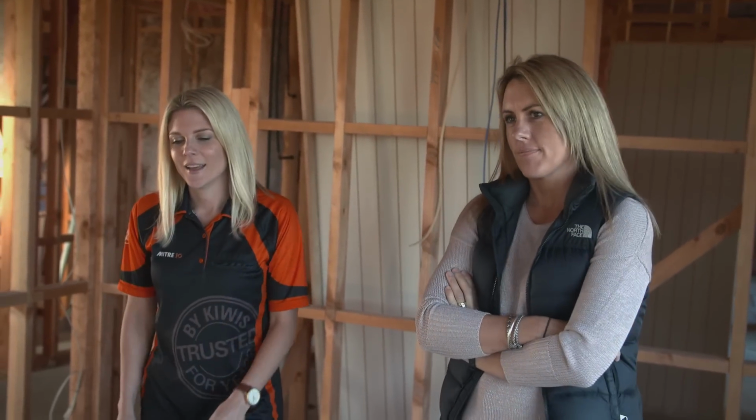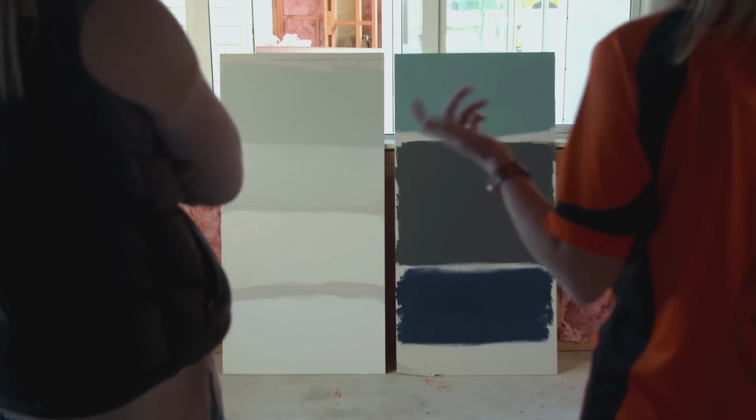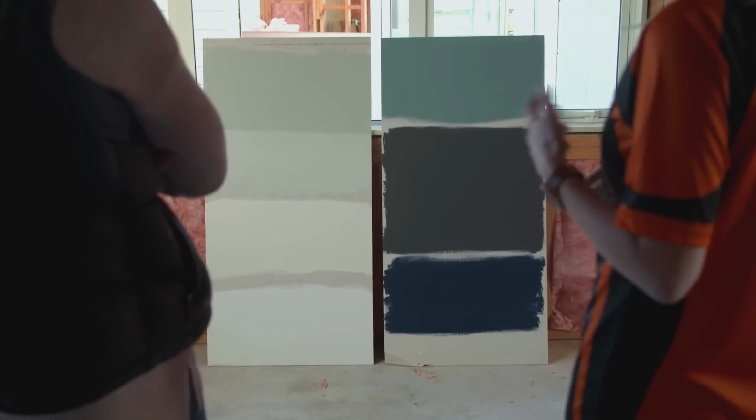Okay, so the purpose of this exercise is to get a big board that has the colour on it so that you can picture it and visualise it in the room. I'm keen to hear your initial thoughts. Initially, at the start, I was like, oh, that blue. But even when I'm sitting here looking at that darker blue now, I just can't picture our furniture in here.